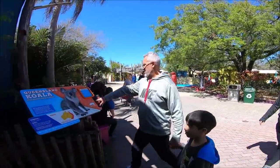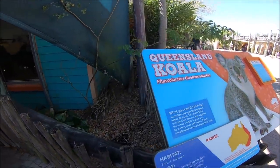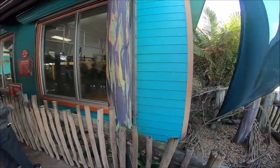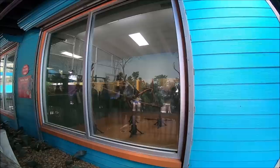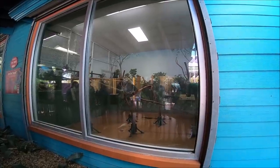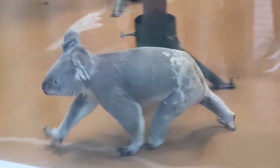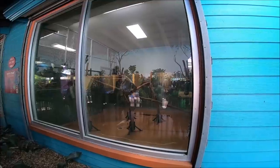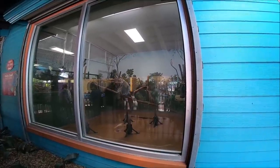So I see my favorite animal here yet at the zoo. I wanted to see the tiger, and Holly wanted to see the koala bear. So there you go, koala bears. They're so cute. Is it one of them? Man, it's like right there, chilling out.